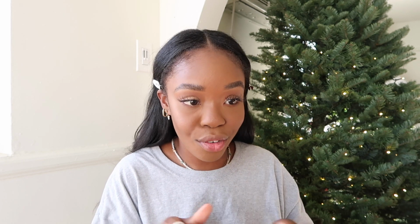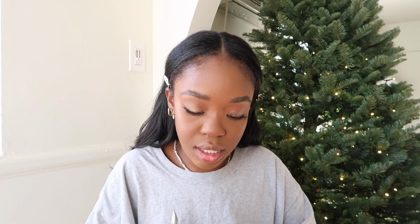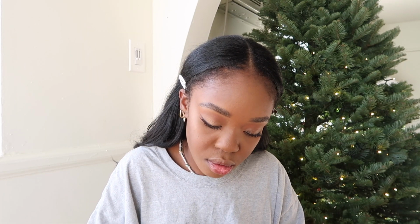I'm very nervous. Maybe I should do my mascara first actually. Okay, I did my mascara. I went ahead and smoked out my lower lash line just a little bit more, just to give it more of a sultry look. I'm gonna do the rhinestones. I'm gonna try to do varying shapes. So the way to apply this is you have to do lash glue.